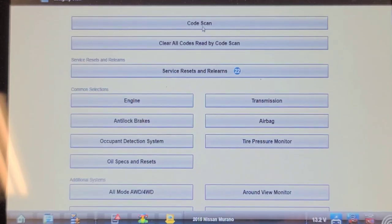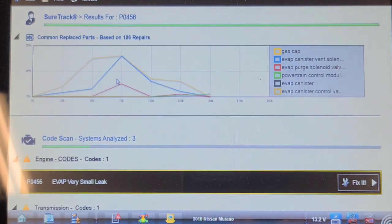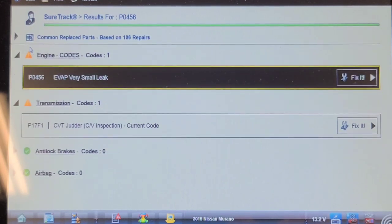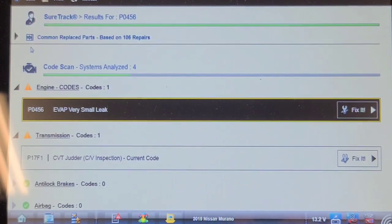Okay, so it's ID'd what modules are available. We're going to do a code scan. And this is a pre-scan because we haven't worked on it yet. I think he told me it had an evap code. Very small leak, yeah. CVT Judder inspection current code. That's not a nice code. Four controllers analyzed so far. Well, we'll pick up when we get to the end of this code scan.